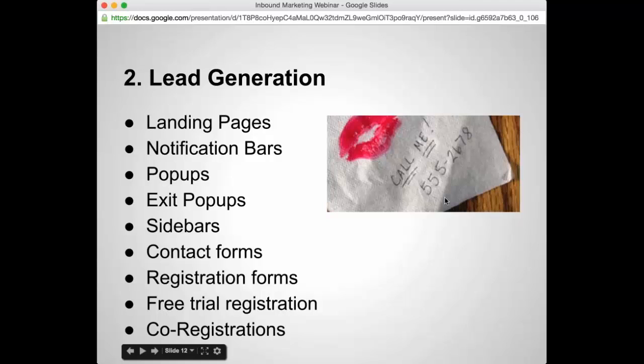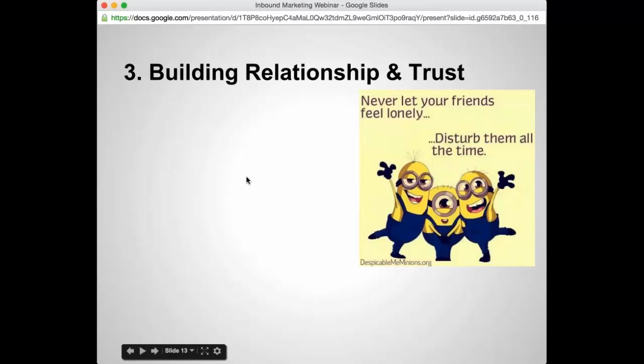There is something called co-registration, which means that you partner with someone else, someone who is in the same niche, and every time someone registers for their site, by default they also become a registered user of your site. So that is co-registration. And there is also anti-co-registration, where you partner with them, and every time someone registers on your site you pass on the lead information to them as well. So this is the lead generation part, and next is building relationship and trust.